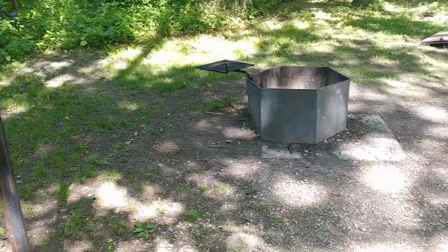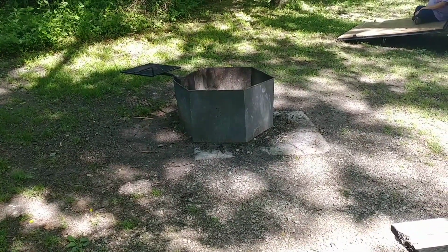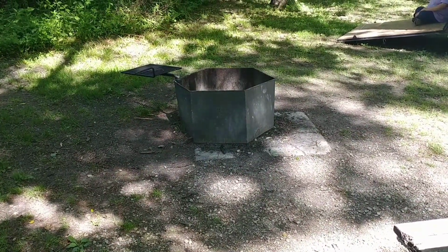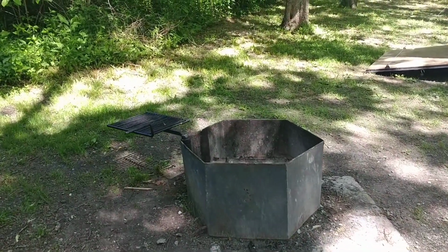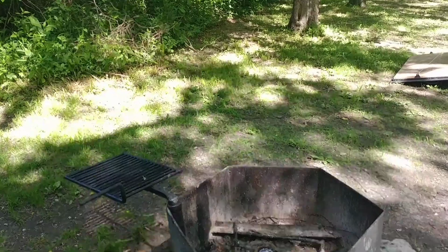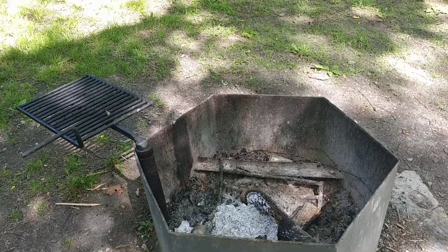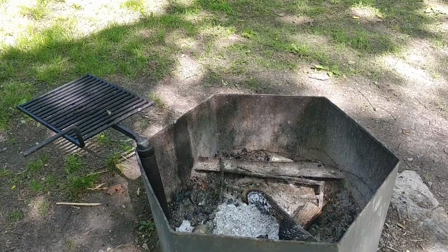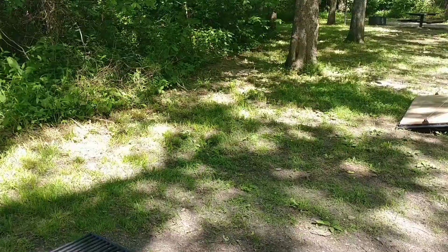And that didn't impress me because it's kind of hard to have a nice, soul warming kind of campfire in one of them. The grill's a little bit high, but that's okay. We used our little portable grill to fix some food the other day. But we'll take a little walk down here and let you see the stream.